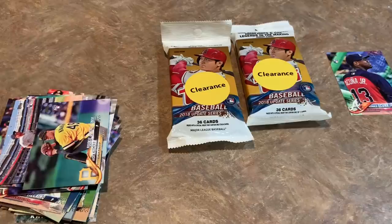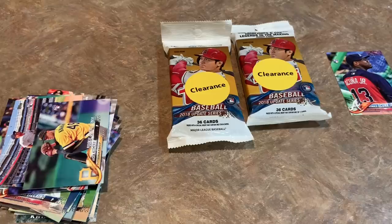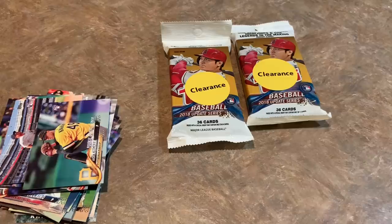So sometimes you get lucky when you go into Walmart. They usually update their selection once a week. It's different depending on which Walmart you go to. Sometimes it's Wednesdays, sometimes Fridays, sometimes it's Mondays. You got to get to know the person's route and when they restock.